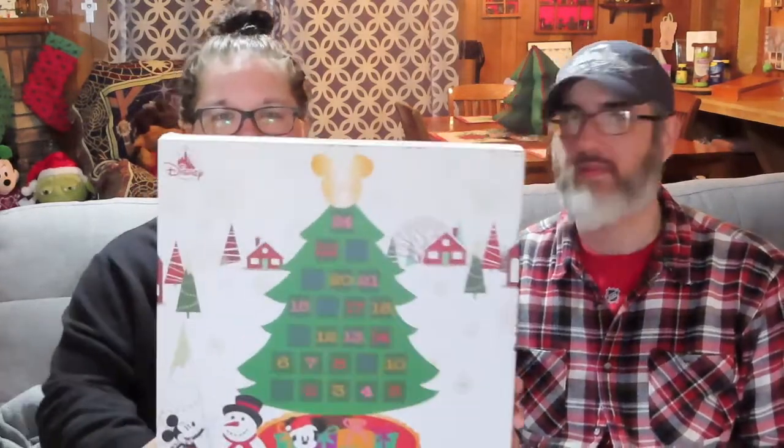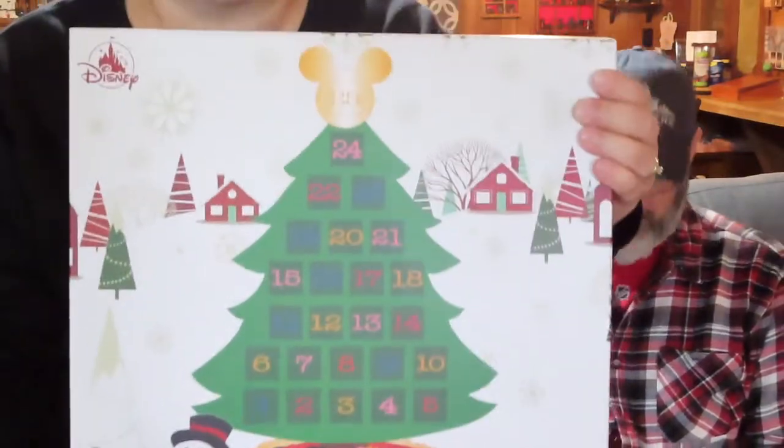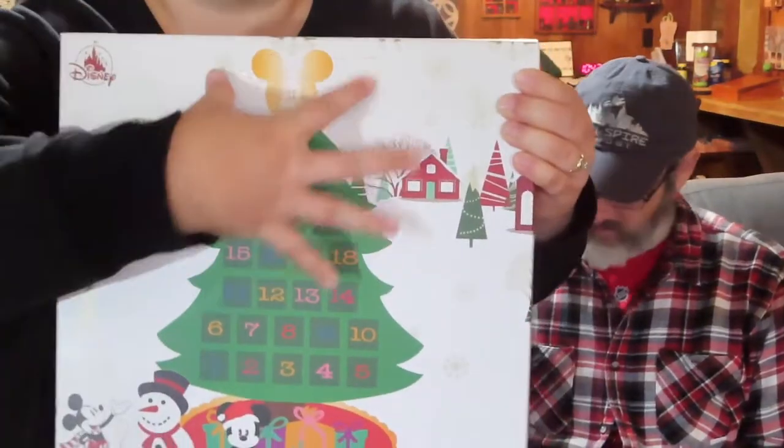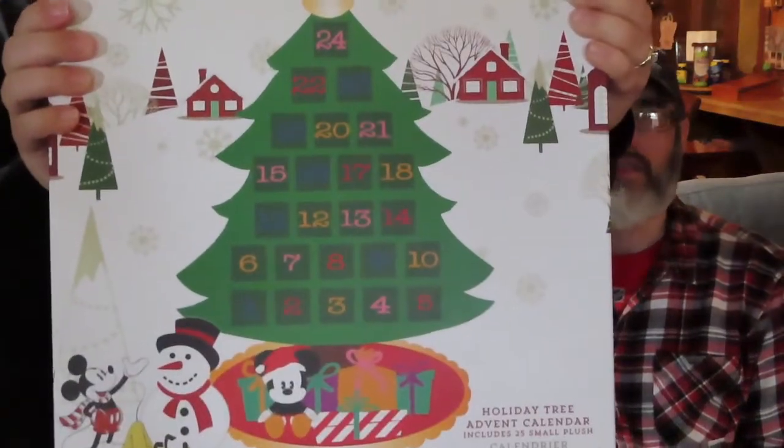Then we also got the advent calendar. That was $69.99. All I'm going to show you guys right now, because we are going to do Vlogmas, so you'll see it in detail then, but I'll show you the box. So it's soft. It's plushes inside, and the whole thing is also kind of plush and looks exactly like this picture. But you'll have to watch Vlogmas to see the whole thing.